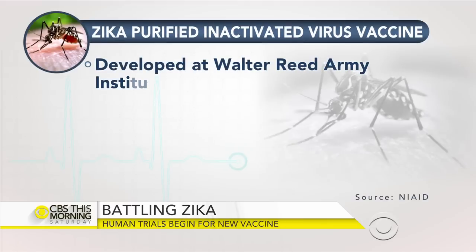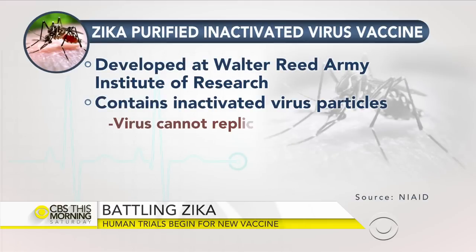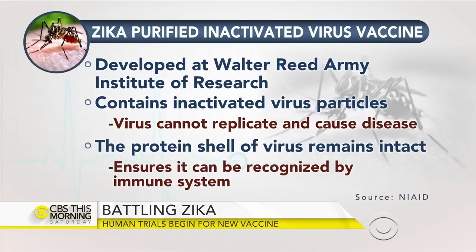Well, this is an inactivated vaccine. So the viral particles themselves have been inactivated, so the people can't get Zika. But the protein coat that surrounds the virus is intact. So the idea is you give it to somebody, and it's the protein coat that teaches the immune system how to go after the Zika virus.